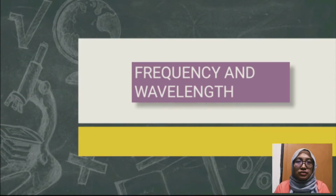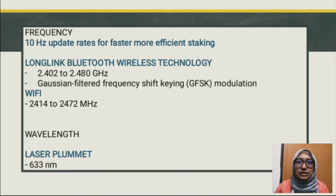The frequency and wavelength for this Topcon Total Station GT series. The frequency is a 10 Hz update rate for faster, more efficient staking. For the long-link Bluetooth wireless technology, the frequency is 2.402 to 2.48 GHz. And the modulation used for this long-link Bluetooth is Gaussian Frequency Shift Keying (GFSK). For the Wi-Fi, it is 2414 to 2472 MHz. The wavelength of the laser plummet is 633 nanometers.